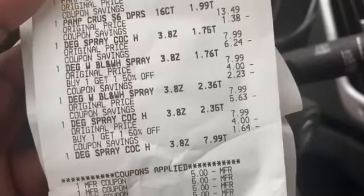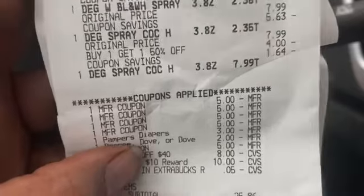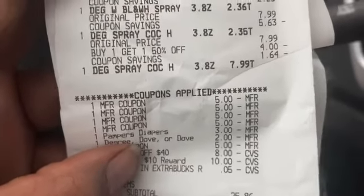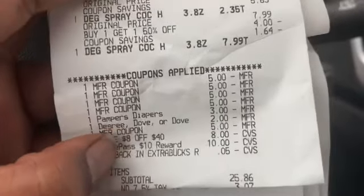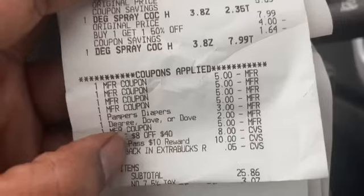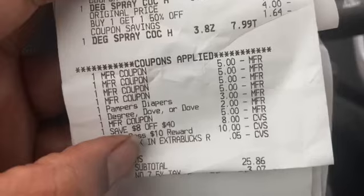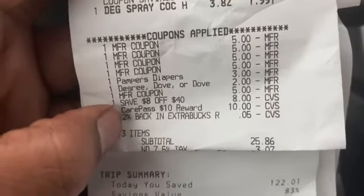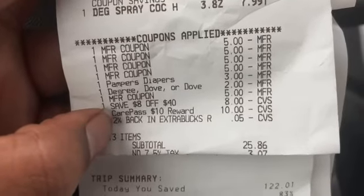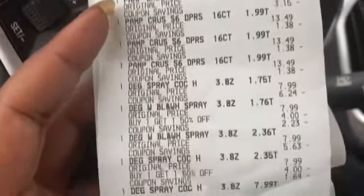And as you can see, I got 1, 2, 3, 4, 5, and I was able to use 4 $5 coupons. Then on the app, I had a diaper coupon for $3. I had the spray coupon that glitched with them, $2 off. Another $5 coupon, save 8 on a spend 40, my $10 extra care pass, and I guess I had a 5-cent one. I paid $27 out of pocket. That is very high for me, but not for all these diapers and the spray deodorant.